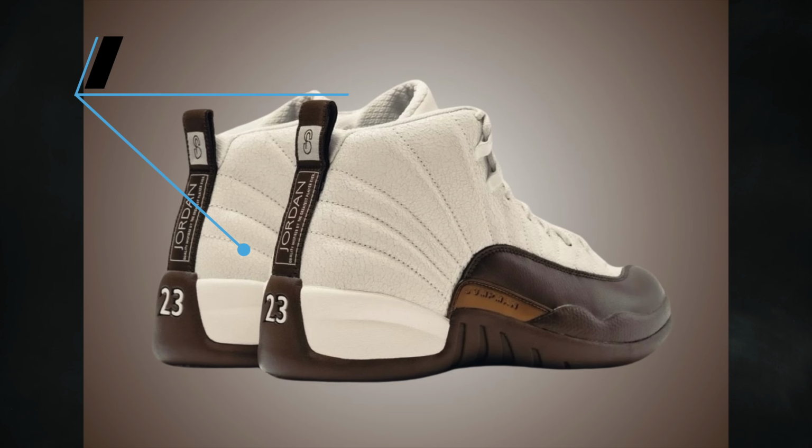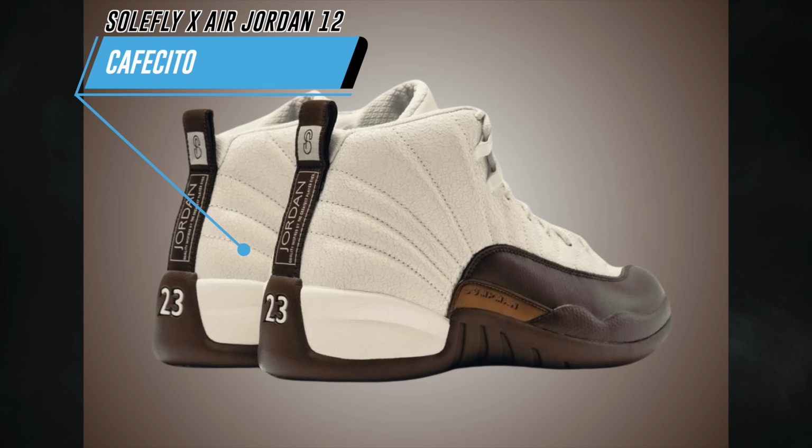We have a small update on the SoleFly Air Jordan 12, known as Cafecito.